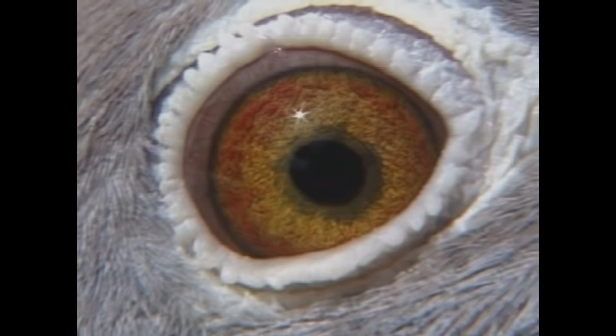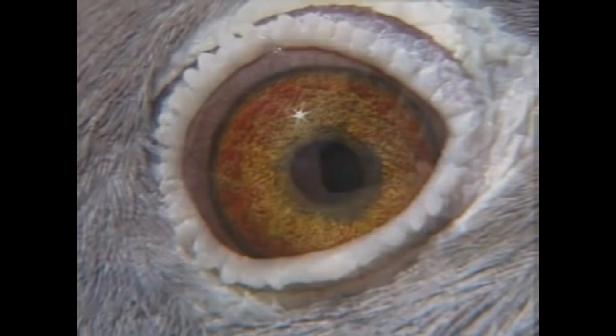She's bred winners galore. If we can see close enough, look deep into the pupil. You see little pips. That denotes fitness. At this present time, she's fit as a fiddle.